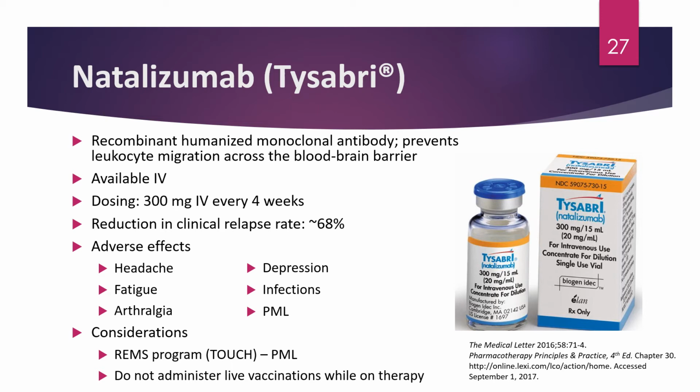So usually what will happen is if they want to start a patient on natalizumab or Tysabri, they're going to screen for these anti-JCV antibodies. And if they are positive for anti-JCV antibodies, that is usually an exclusion criteria for giving natalizumab. They don't want to put the patient at risk for developing PML because anti-JCV antibodies are a risk factor. Additionally, we don't want to administer live vaccines while we're on this therapy, obviously. It's very immunosuppressive. Not obviously great to administer a live vaccination.